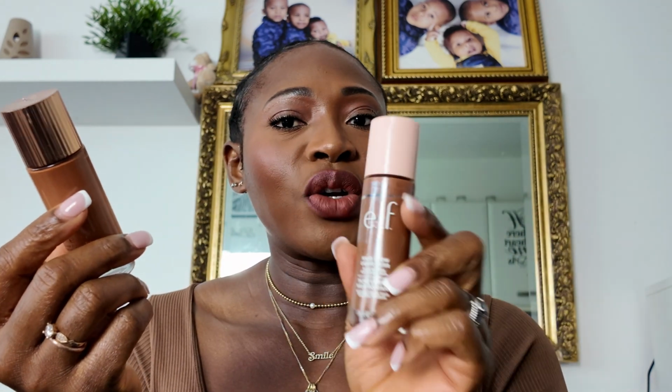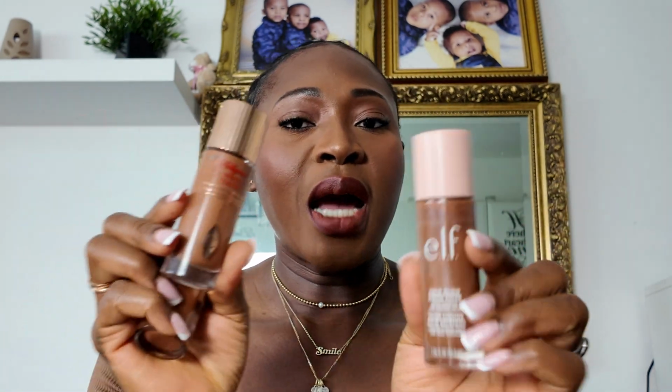The e.l.f. one, I don't really like the finish of the e.l.f. one, and they say the e.l.f. one is meant to be the dupe of the Hollywood Filter. Some people say they prefer the e.l.f. one to the Hollywood Filter. It's individual preference, but to me, I prefer the Hollywood Filter to the e.l.f. one. And for this one, it's a no. I don't like it that much.